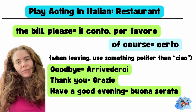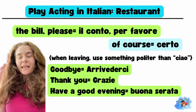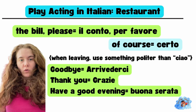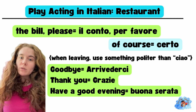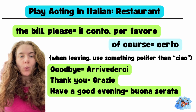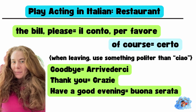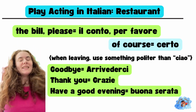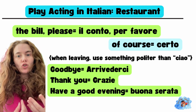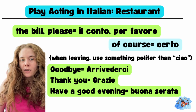And before you leave, of course, you have to pay for it. So you can say the bill, please, aka il conto, per favore. It nearly looks like the word count. That might be a helpful way to remember it. But it is different than canto, C-A-N-T-O, which means I sing. So just keep in mind it is something different. They might say something like, of course, certo. Whenever you have a C-I or C-E, your C does make a ch sound.